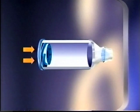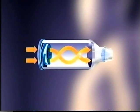The MDI receptacle vents at the distal end of the VORTEX initiate a cyclonic effect, which in turn creates a laminar flow of medication into the patient. This cyclonic or true vortex effect optimizes drug delivery from the chamber.